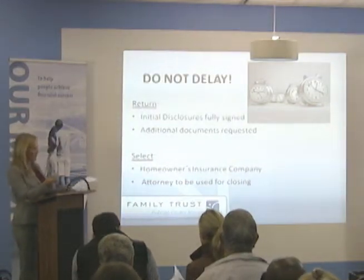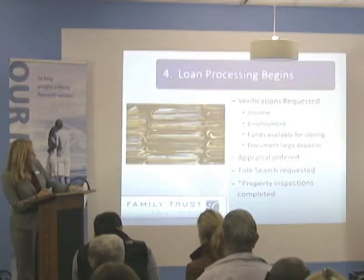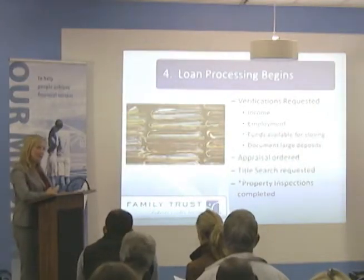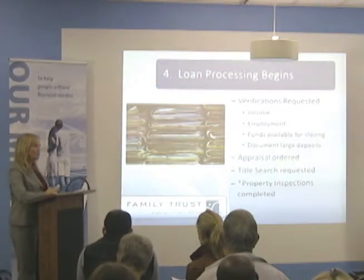You have lots of options out there. The loan processing is going to begin at this point, and that's when, like we said, we're going to verify your income. We will contact your employer. Usually that's in written form. It can also be verbal.